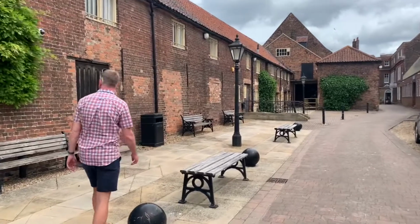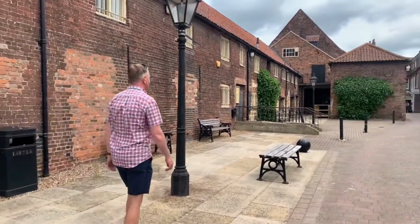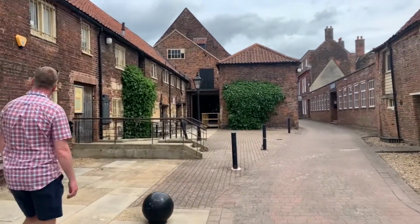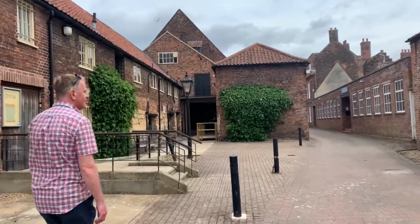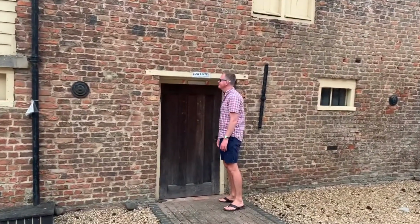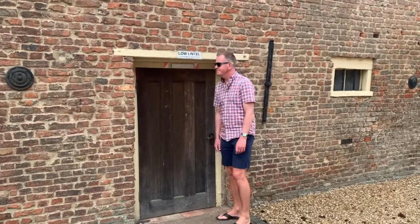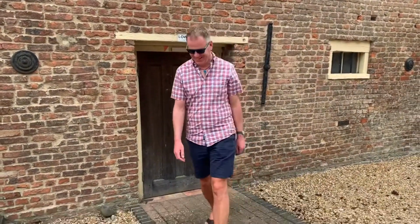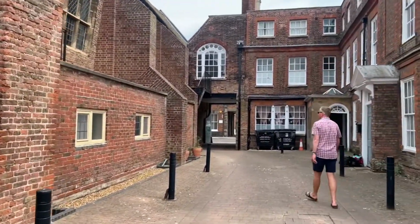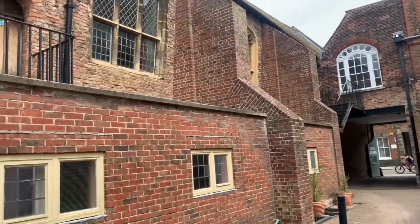Gorgeous little courtyard, isn't it, Ian? Beautiful, isn't it? This is what we love, isn't it? It's all off the main run, all the little back streets. I think there's a slight problem with that doorway there, Ian. I think you'll be alright though. I think I might be okay. Oh, that's really cool. I really like it. There's a little random door up there.